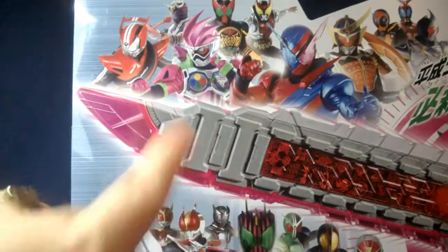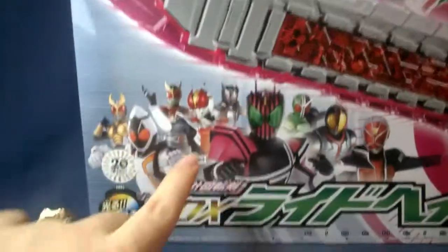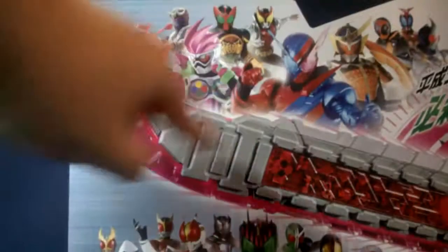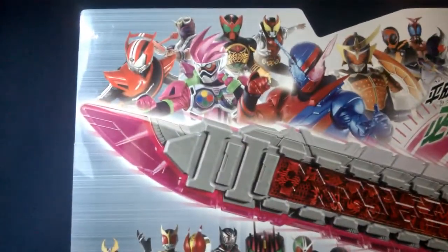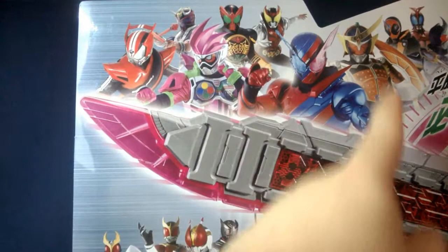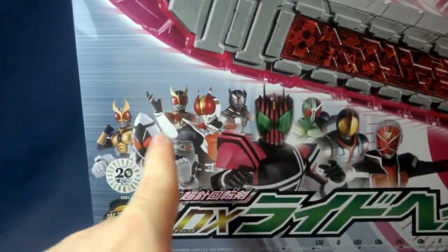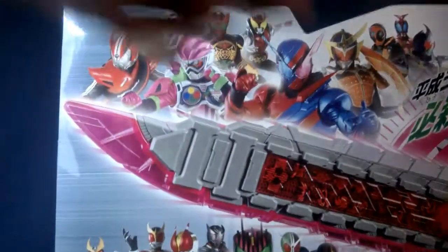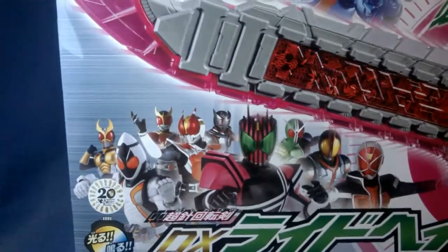This is my favorite part of the box, just having literally every rider. They're not all in order, they're all scattered, but you can see it's got Build, X-Aid, Ghost, Drive, Gaim, sorry, they're all there. I counted all of them. I just wanted to show that off.